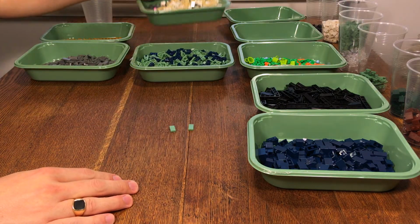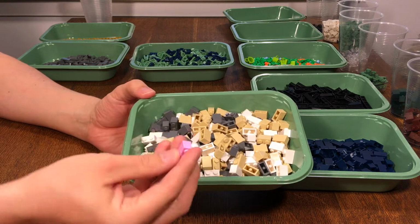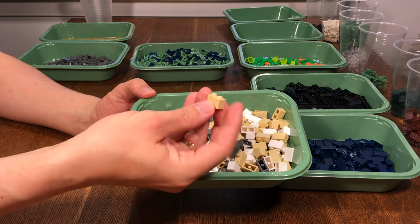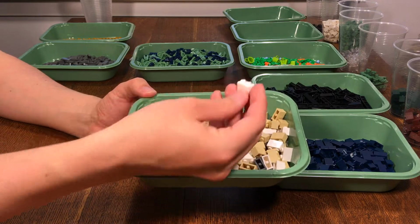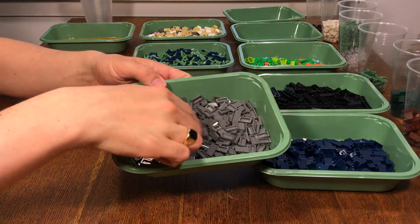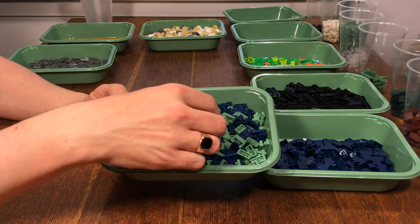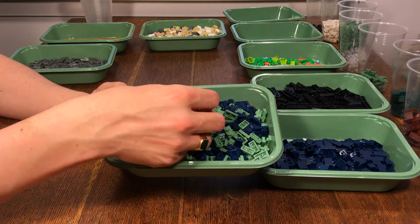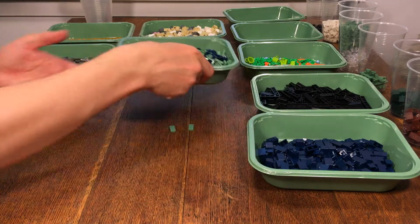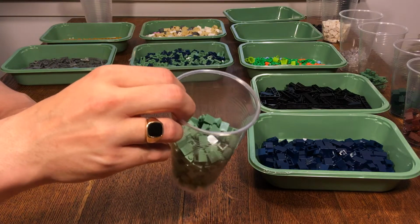In the last one, there was a lot of these 1x2s in different colors. A couple of pink ones as well. Light tan, dark grey, and white. Great for mocking. Some more of these 1x2 tiles. A lot more of these 1x2 dark blue and sand green. And a bunch more of these sand green bricks right here.